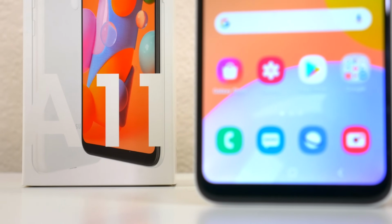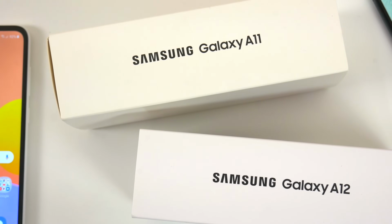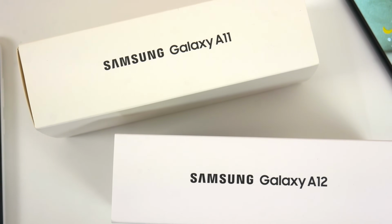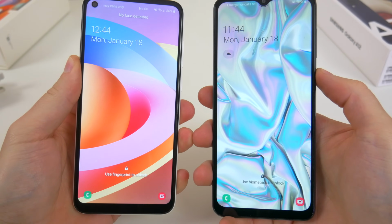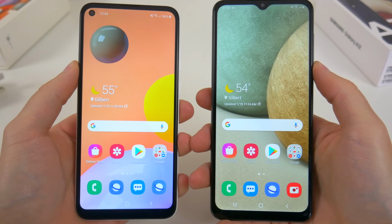I'll also offer my opinion on whether or not it's worth the upgrade, and hopefully by the end, this will help you decide if you are considering maybe either one of these devices as your next smartphone. There's a lot to go over here, so I won't waste any more time. Let's just go ahead and get right into it and see what these phones are all about.